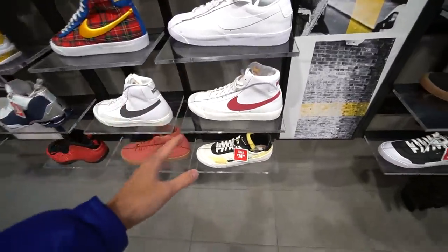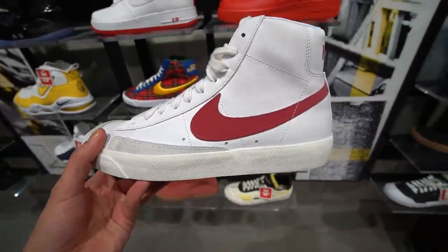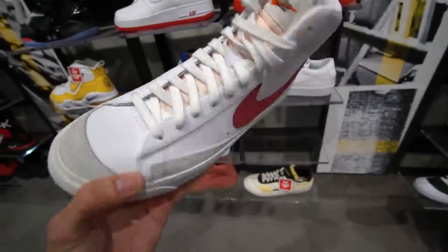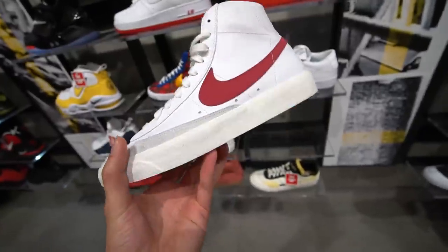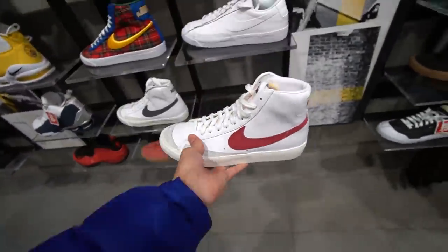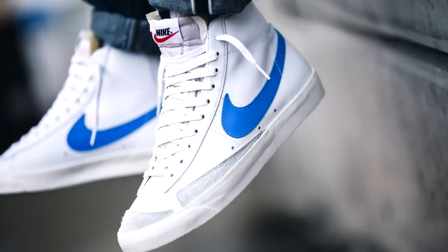These right here, the Nike Blazer Mid 77. These are one of the best sneakers you can buy right now at malls. These are $135 plus tax. I think they're a great alternative to the Nike Off-White Blazers or maybe the Sacai Blazers. Basically, the Blazers are back and these are a really dope colorway. It's sort of like a maroon deep red on the side right here. They also have gray as well too. And they also released a blue one, so some stores might have a blue pair.